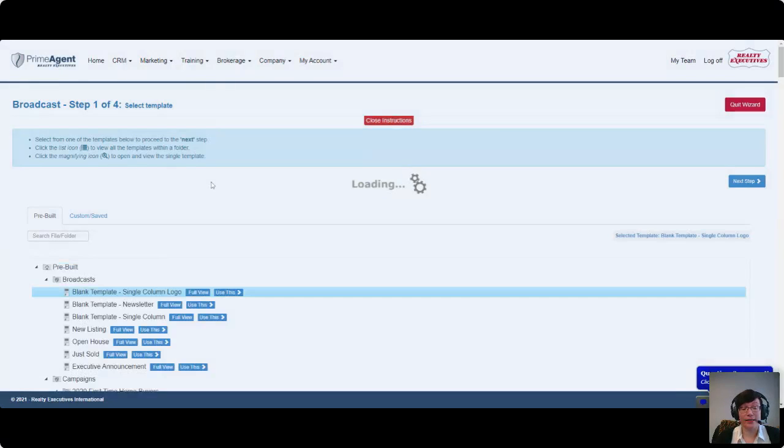And as it did say, there is a template, as you can see here, for a newsletter. So if it is something you'd like to write your own articles, you like to do your research for your own articles, you like to curate your own content, we have a blank newsletter template for you there. But again, as I said, we have a free broadcast here to send your announcement out to your sphere that you are with Realty Executives. We also have templates here for just sold, open house, new listing. I'm going to use the open house template to show you how this works.